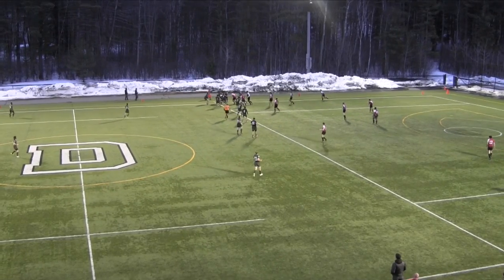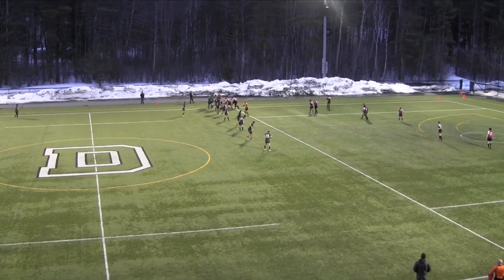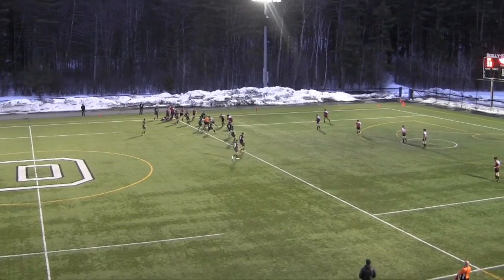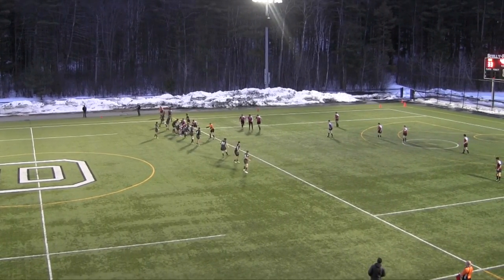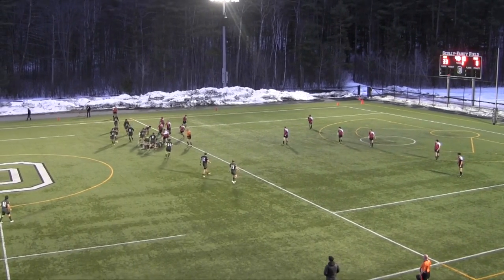The kickoff goes to Penn. They take it about 30 meters out. Once again, win the first ruck. Once again, that green defensive line is right there and preventing Penn from even making the advantage line almost. Yeah, at best, Penn is. There's a good job by Penn.